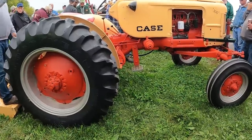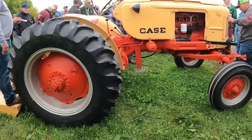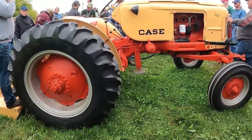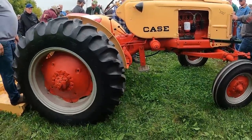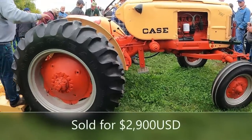$2,750. $2,800. $2,900. $3,000. Tractor and a mower, tractor and a mower. $3,000. 2,900, then $3,000 on a combo to go. Sold it, 2,900.